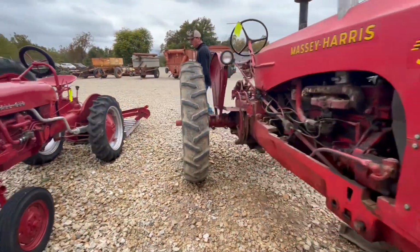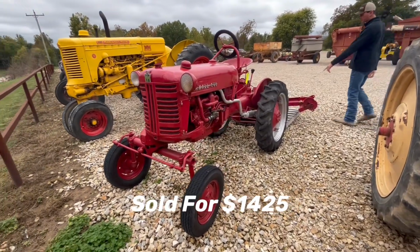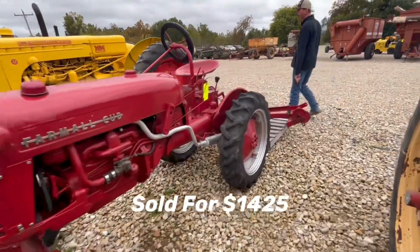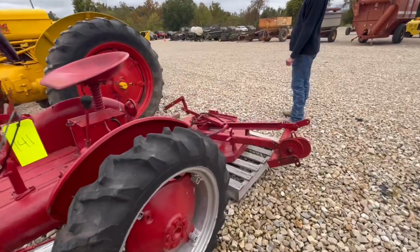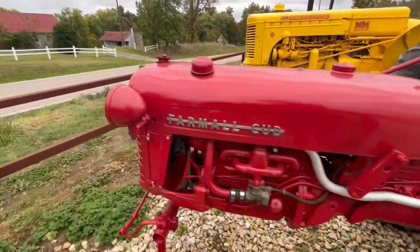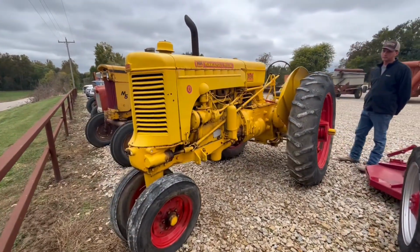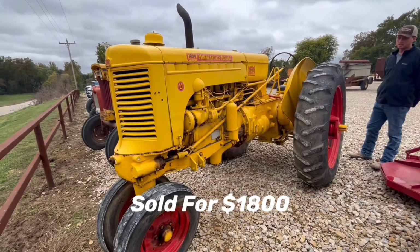Got another Farmall Cub. We always get a lot of the Cubs. Good running little tractor. Does come with this belly mower back here behind it. Here's 2 tractors that we just don't run across too often around here. We got a pair of Minneapolis Malines, Model U. Really good running tractor. That's one of the hand clutch models there.